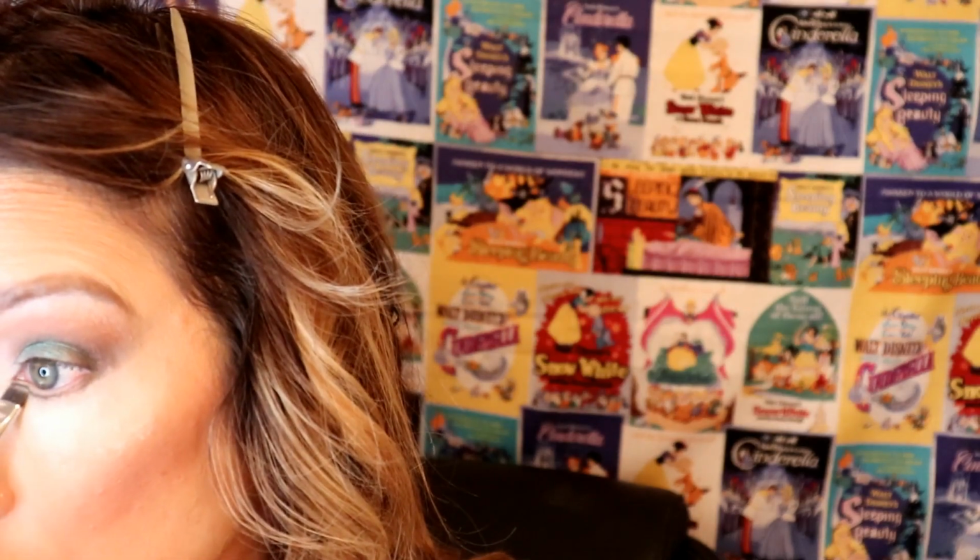Okay, so I'm gonna start with the Revenge color, which is the black, because you always want the darkest color right next to your lash line. So I'm gonna take this Jaclyn Hill AH 43, just a flat liner brush. And I'm going to take my little tapered blending brush E45 from Sigma and go in with the Facilier dark emerald green. And we're going to just blend that black out.